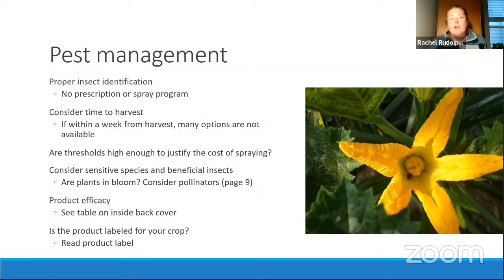There's product efficacy. The table for that is on the back of the inside cover, so on the back cover on the inside, relative efficacy of insecticides. It rates these different products on efficacy, so that it hopefully will help you not choose a product that's not very effective for a specific pest. And then also ask yourself, is the product labeled for your crop? ID 36 can tell you this, but ultimately you need to read the product label. Almost all product labels that I know of are available online, and you can double check before you buy.